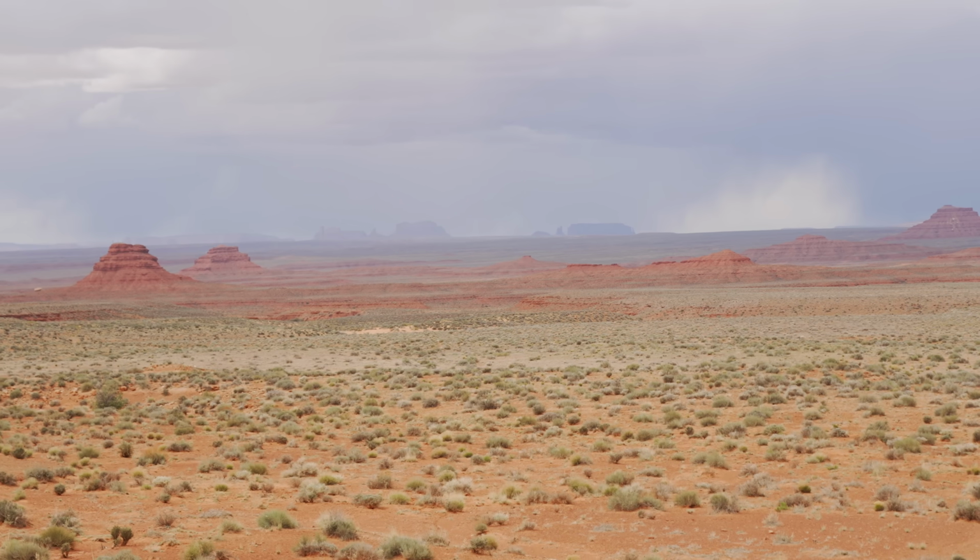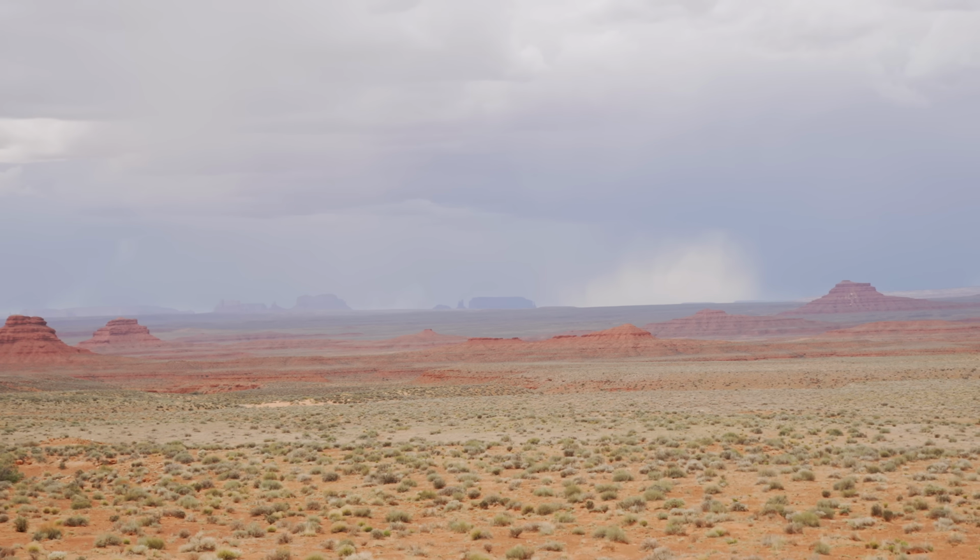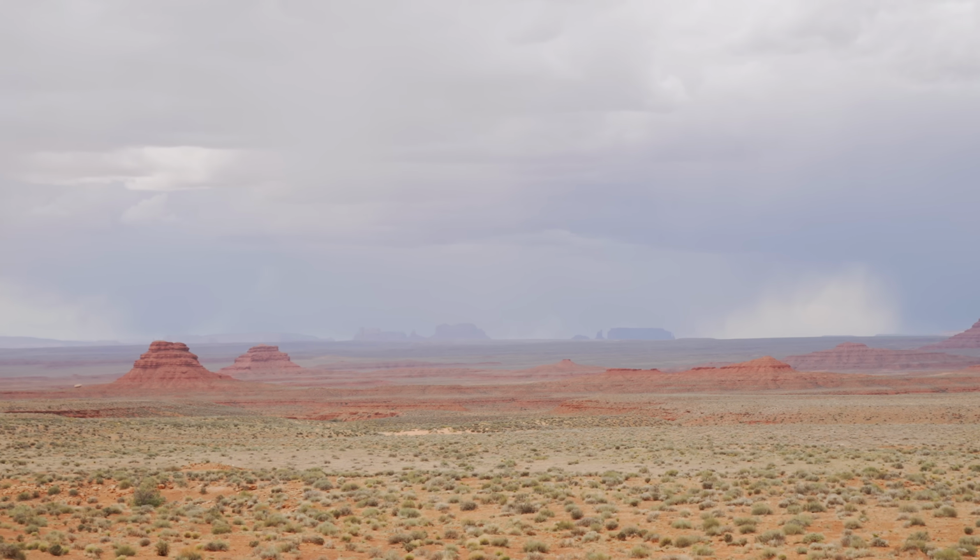So that over there, right there, is Monument Valley. That's getting swamped with some rain right now.